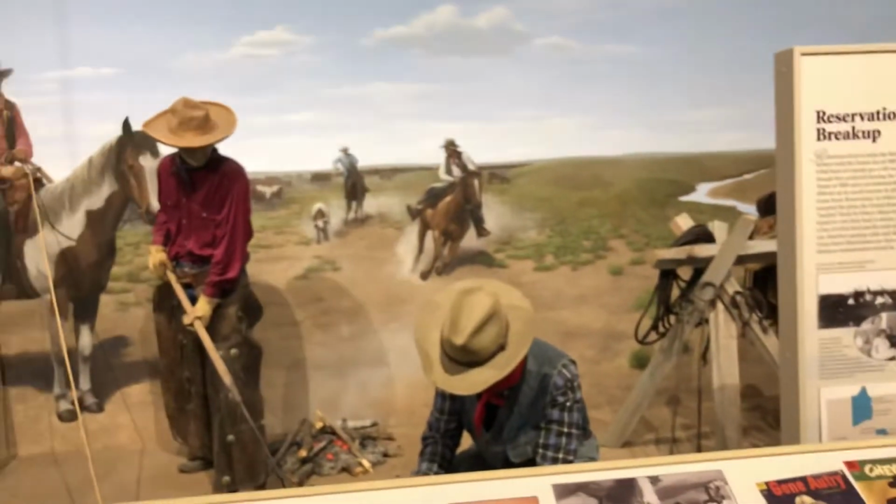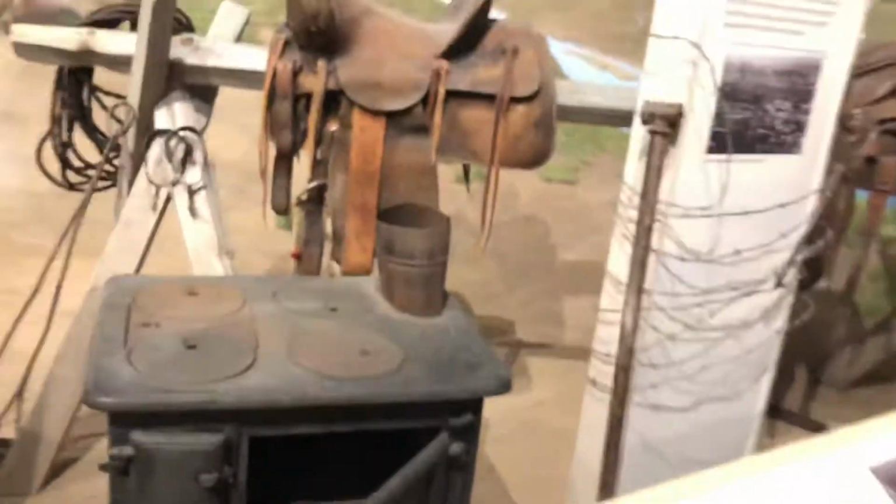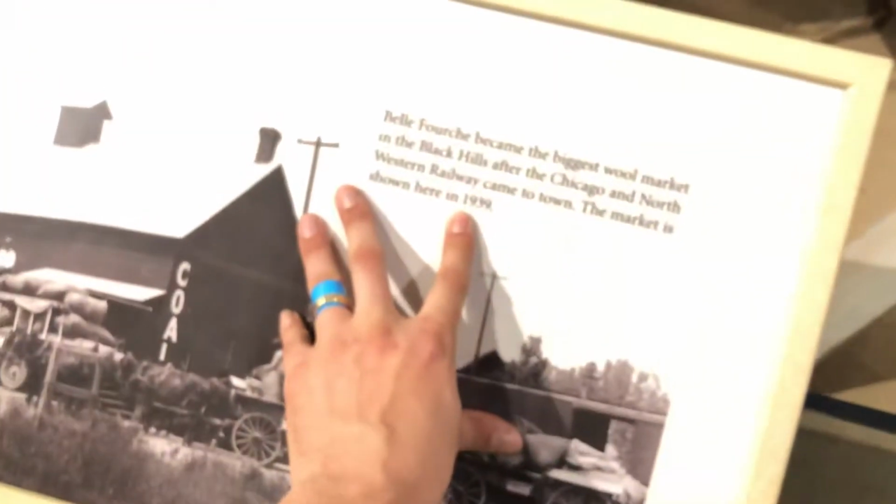Let's go this way so we can head up to that observatory. We are going to go up there. We're working our way around. There's an old stove, some saddles. Then here's a taxi back in the day, back in the early 1900s. And then over here, we're going. Come here, hold on. I want to go.